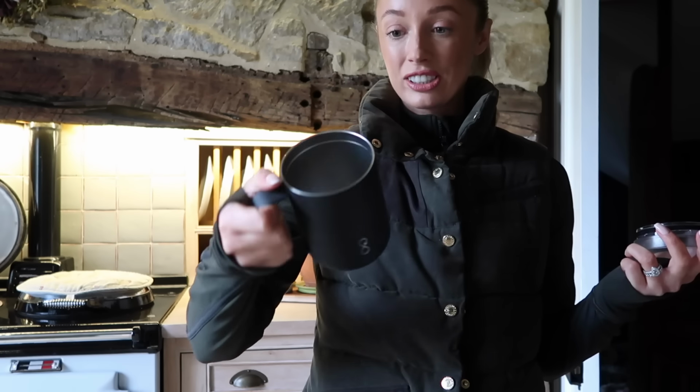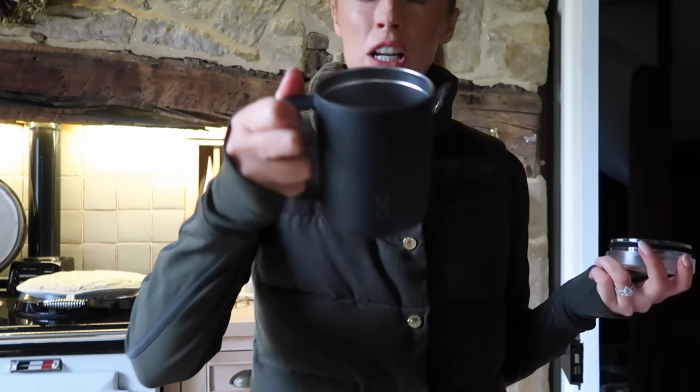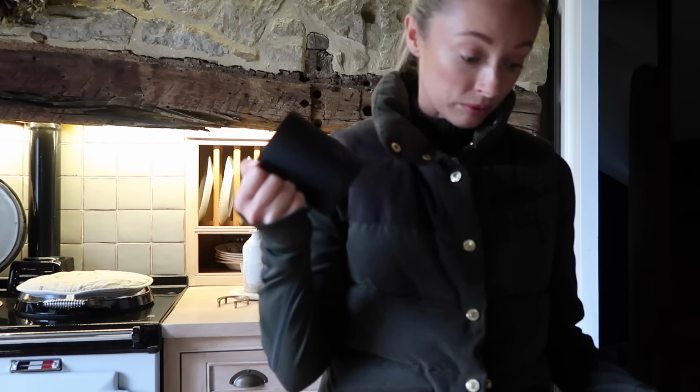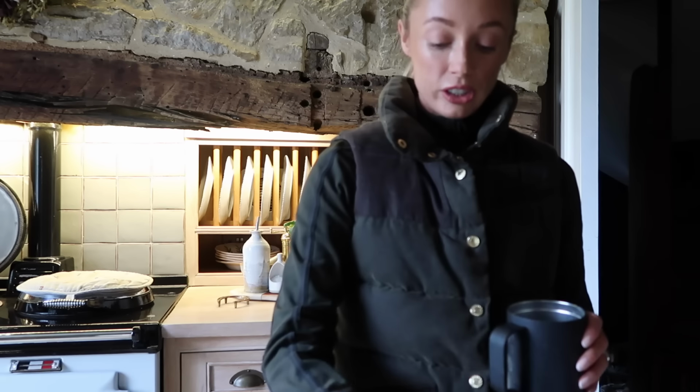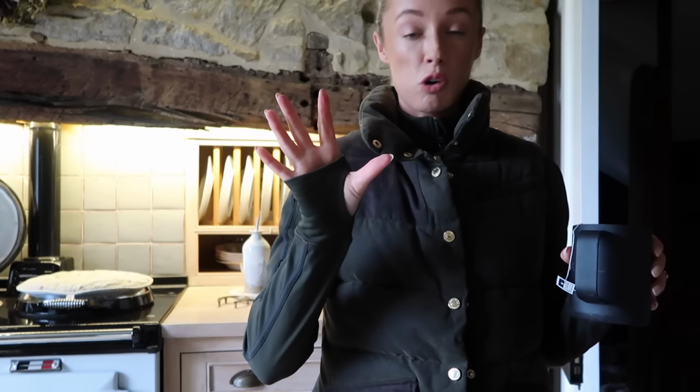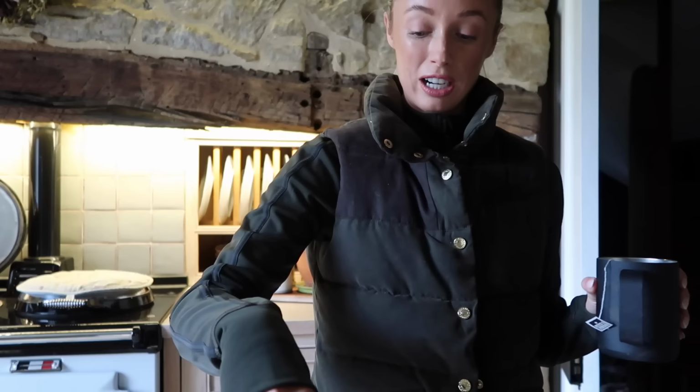It's got a double-walled stainless steel lining, insulation, so this will keep a hot drink hot, as in piping hot, for 4 hours, or it'll keep a cold drink cold for up to 10 hours, which is absolutely incredible.